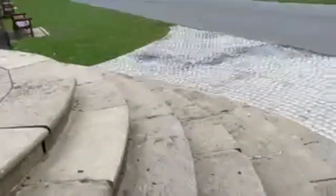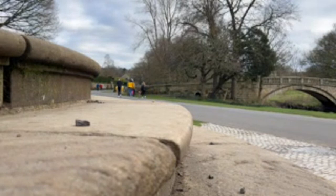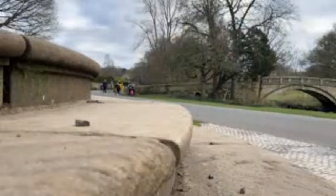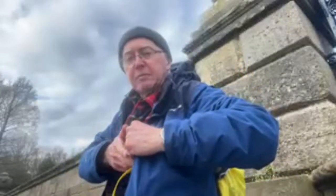If you've just jumped in, I'll explain. I'm in Pollok Park in Glasgow, having cycled to the station from home. Cycled in to the station in Glasgow, picked up the train, and got off at Pollok West.